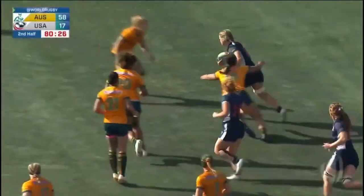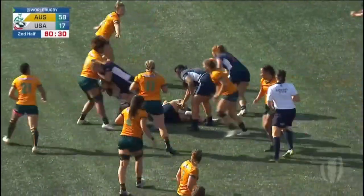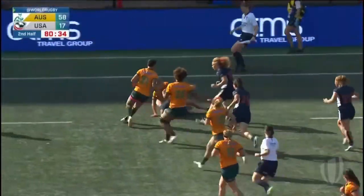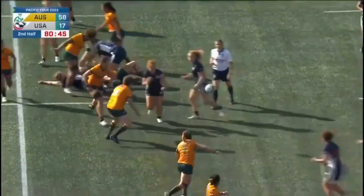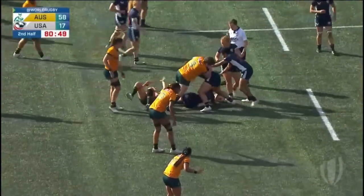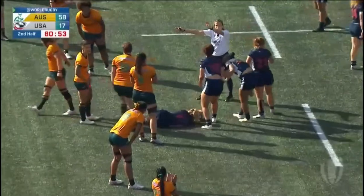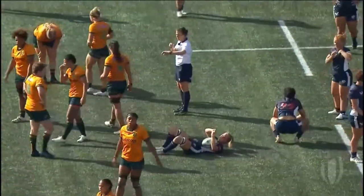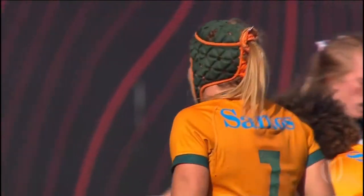Quick tap from the US. They're not going to quit here. Some of these players have worked really hard. Good movement. Maybe a little early off the line, but effective. It's going to be a knock on. And that will do it. Julian Zusman blows the whistle, and the Australia fans celebrate.